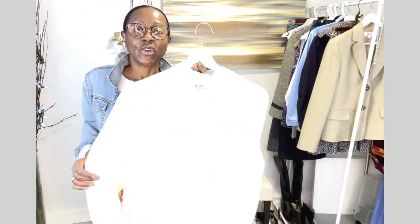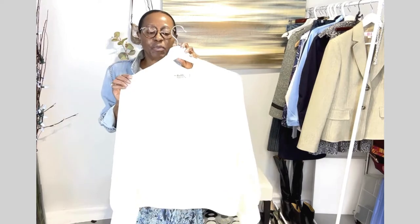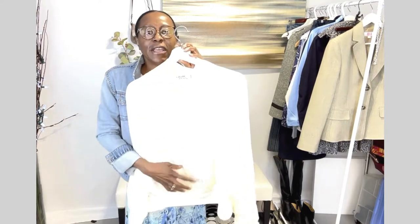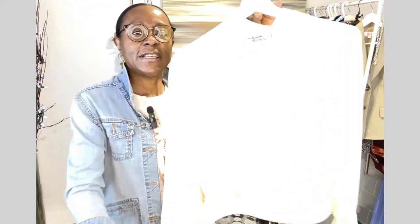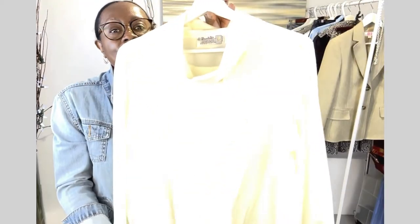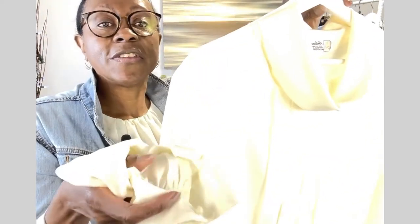Then we have this cream-colored polyester vintage blouse with this beautiful cowl neck and the pleating at the front. It's kind of hard to see it because of the lighting. Let me dim the light a little bit just so you can see it a little better. There we go. You can see the pleats a little bit better. Beautiful buttons on the sleeve and then a button at the side because it's got a band at the bottom with the gathers.